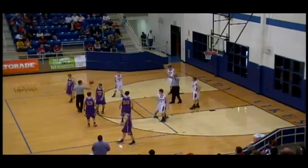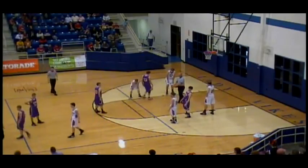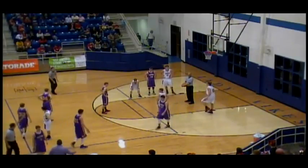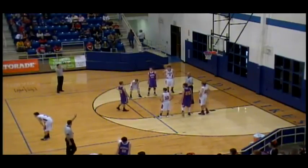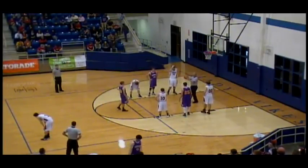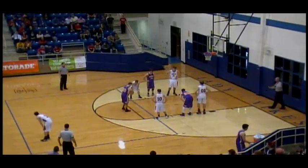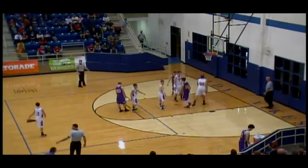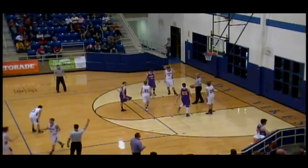Merrick dribbles the ball up the floor, draws a foul. Looks like he was about to attempt a three, but decides to pull it back down since he's going to the free throw line shooting two. Checking in for the Road Runners will be number 25, Connor Horton, and number 33, John Callahan. Road Runners to the line, two shots. Tobias Merrick knocks down the front end of the two-shot trip.